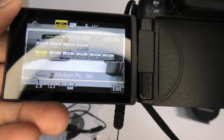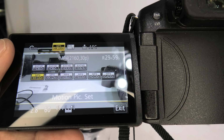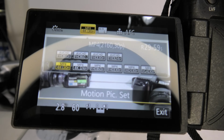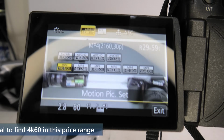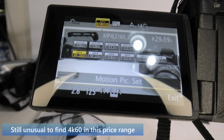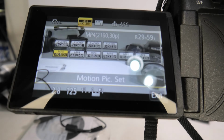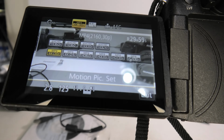Up here I've got my shooting modes. 4K 30. It's not as good as 4K 60, but 4K 30 was pretty sporty for back in the era when this camera came out. Even now, there's a lot of cameras that can't shoot 4K 30.